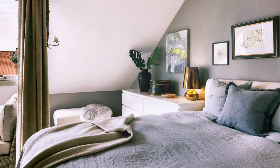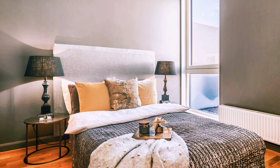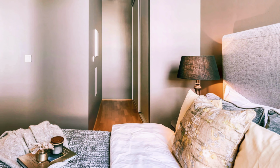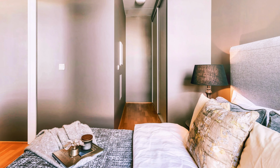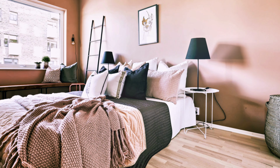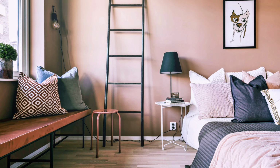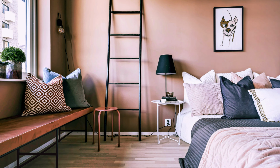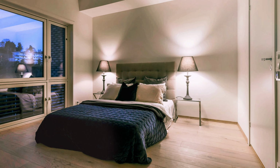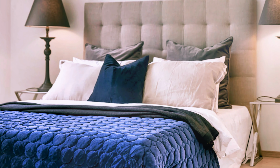Cozy and elegant master bedroom in Scandinavian style design. Symmetrical Scandinavian bedroom with a feminine touch. Nice color palette and stylish table lamps in this bedroom decor. Simple and beautiful bedroom design in a classical Scandinavian style. Wonderful color palette and beautiful decorative pillows and table lamps.